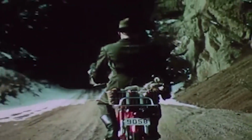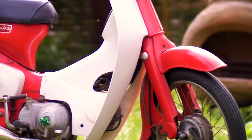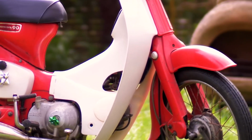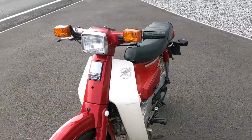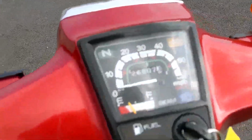The Super Cub busts every myth about motorcycle longevity. It's small but tough, cheap but reliable, and simple but effective. It's proof that a well-designed machine, when supported with parts and knowledge worldwide, can literally keep rolling for half a century or more, often outlasting the people who first rode them home.